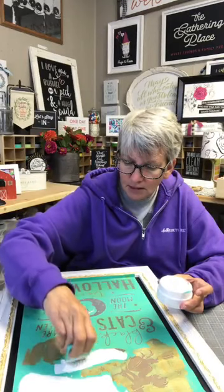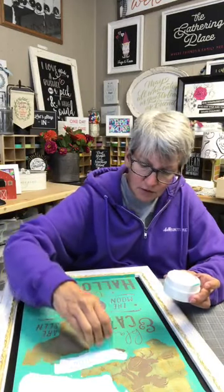Okay, so I'm just covering up my silk screens, scraping my chalk paste across.